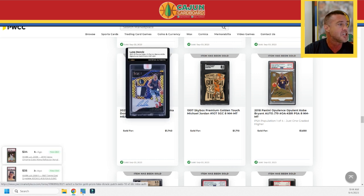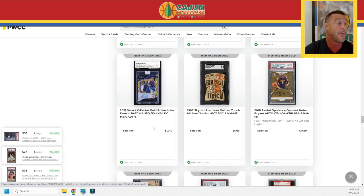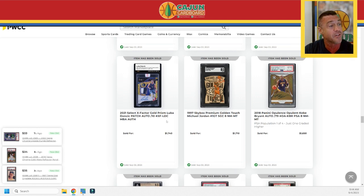$1,710. A Doncic Panini Select X-Factor Memorabilia Gold Prizm. That's a mouthful. That's what she said. $1,740.